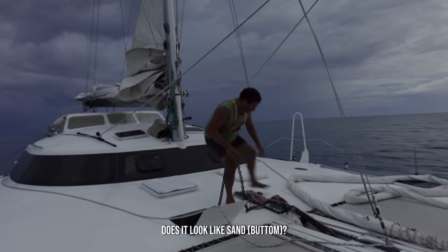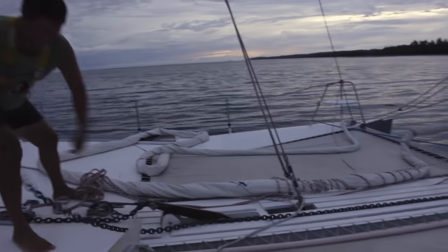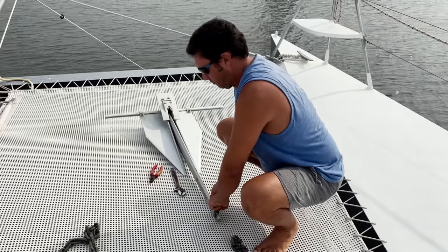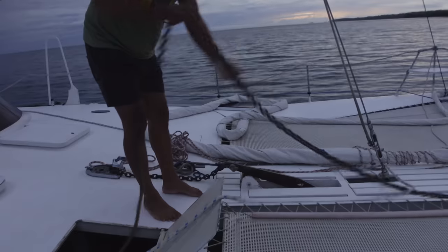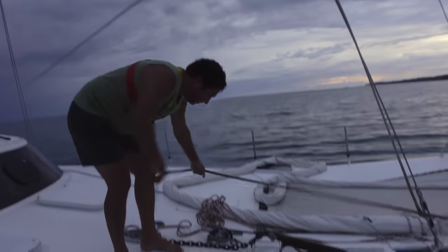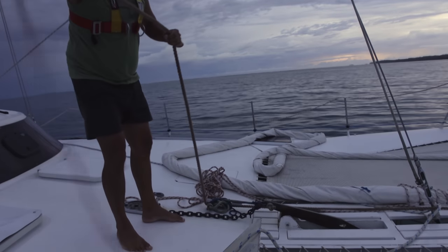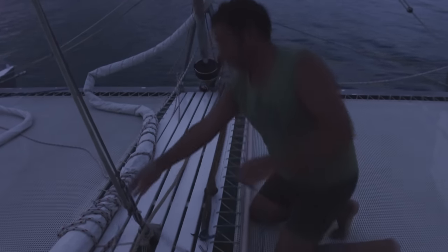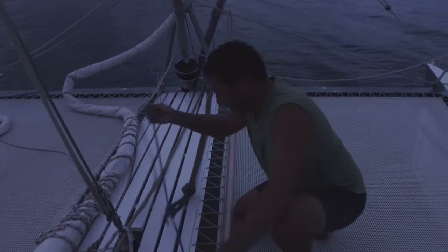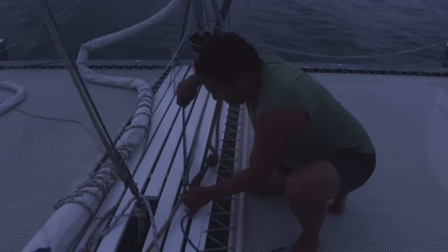Does it look like sand? But instead of using the primary heavy anchor, we're using the Fortress Aluminium Lightweight Anchor, on 5 meters of chain and the rest nylon rope. Much easier to haul. Can you feed it out as our backup? This is how we anchor now. No windlass? No problem. It is a problem, it's a pain in the ass.